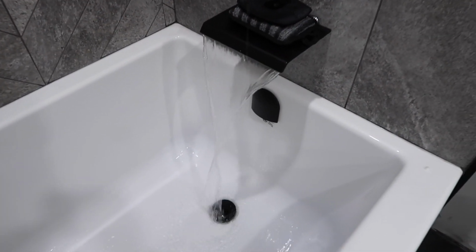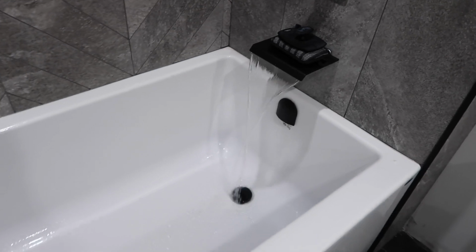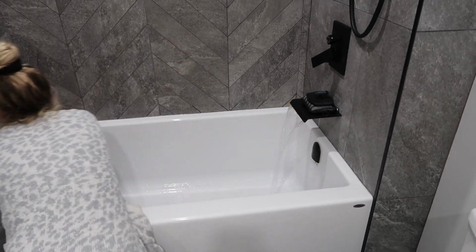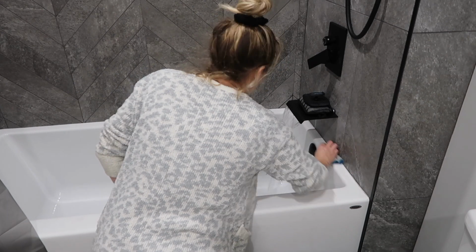So right now I'm just spraying down the shower and washing it out quickly. The boys are going to be using this probably in the next 10 minutes to have their showers before bedtime. So I'm just going to do a really quick job here, clean it up just so it's nice and fresh and they can go ahead and have their baths before bed.